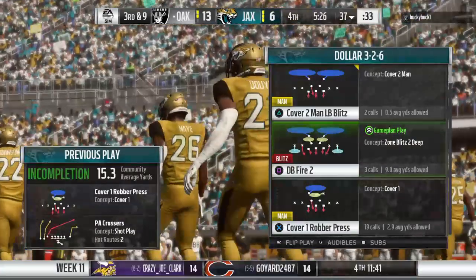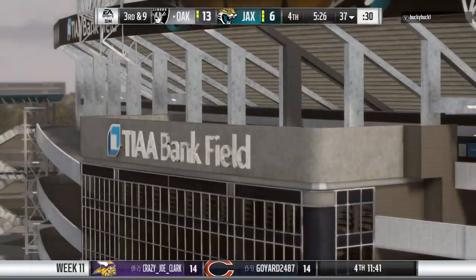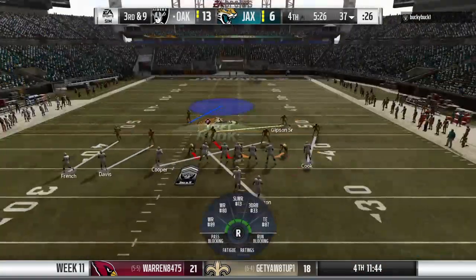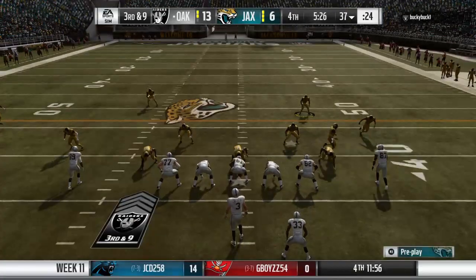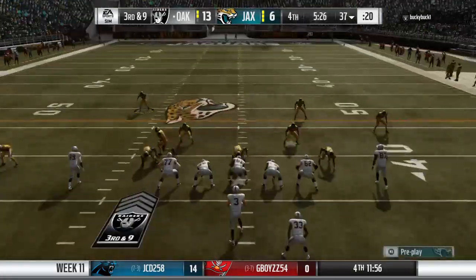Sure, that pass was incomplete as they made an attempt to get a big one downfield. But that's okay because the second part of that is if you don't get the completion, at least you've told the defense you're trying to stretch them out a little bit, and they may have to change accordingly. Now let's go. 3-19.